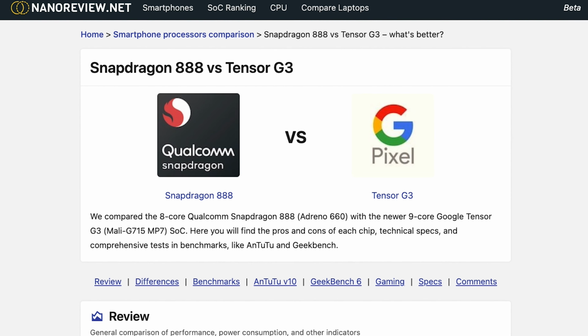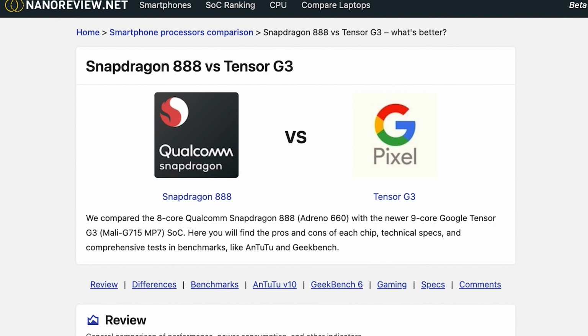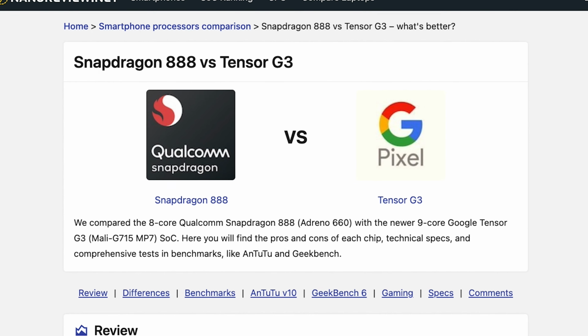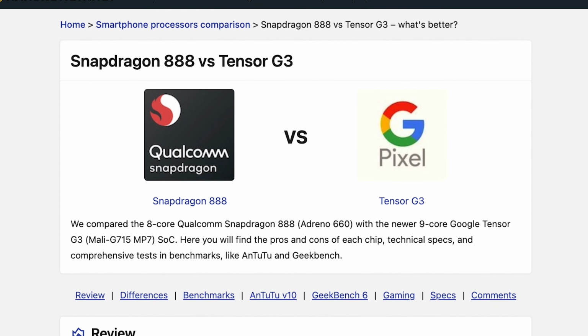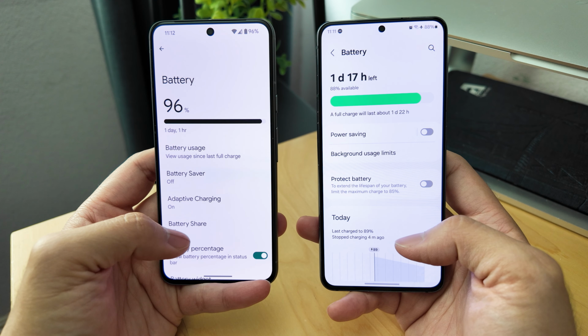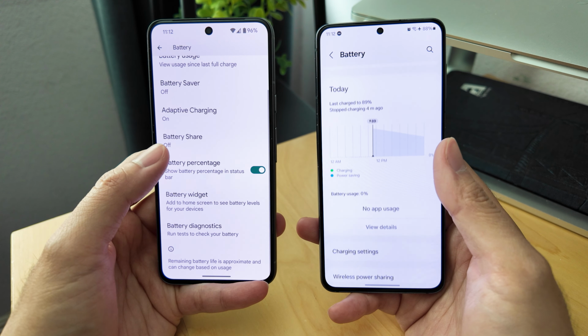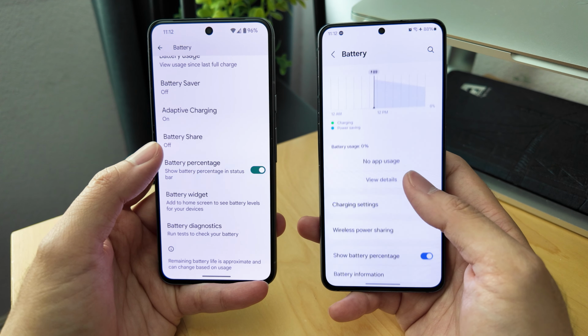Okay, for SoCs, we have the S21's Qualcomm Snapdragon 888 with 8GB of RAM and 8 cores. And we have Google's Tensor G3 with 8GB of RAM as well, but with 9 cores. There's slightly more battery capacity in the Pixel 8 at 4,575 mAh versus the S21's 4,000 mAh.